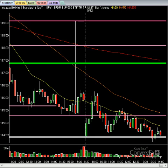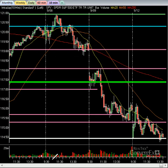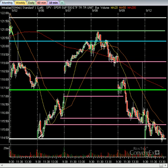Alright, let's get right into the mix here. Markets are hovering near the lows of the day. This is the key line to watch right here, this one in white. This is the 114.50 level. We're basically right on it right now. If I zoom out a little bit, you can see exactly where it comes from: this pivot low on the 6th of September.